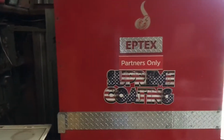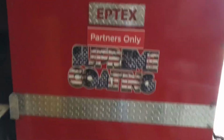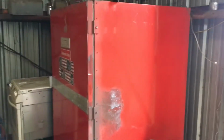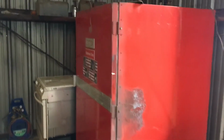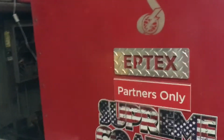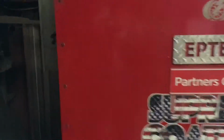After that, stuff gets powder coated, but it's way on the other side of the building. So I'm gonna go ahead and just skip over to the oven. Right now we have a 4x4 by 6 foot powder coating oven made by EP Tex Coatings out of El Paso, Texas. You already know how it goes. Texas, we doing our thing out here.